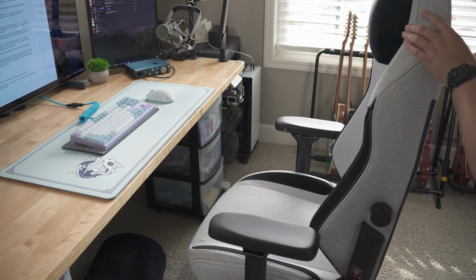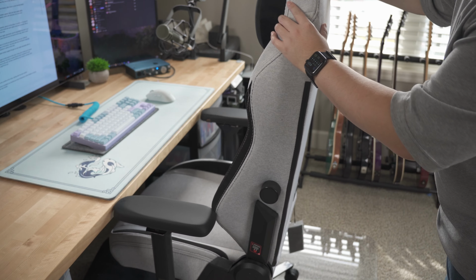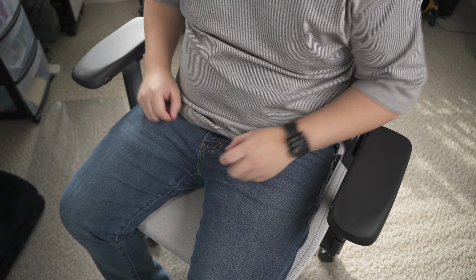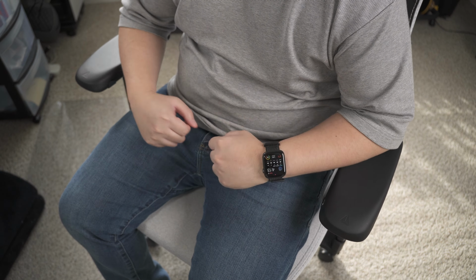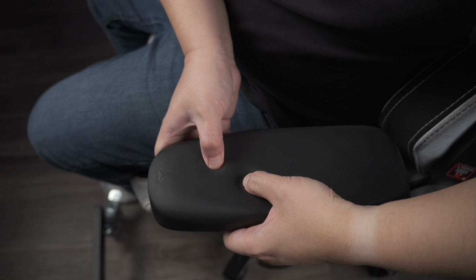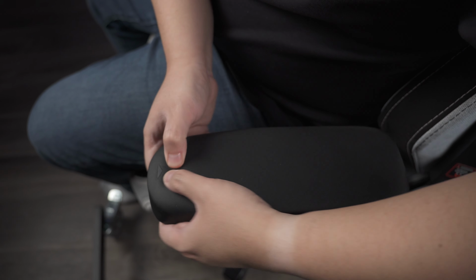They don't go low enough so that I can get them out of the way when I'm not using them, or to push my chair underneath my desk. Also, when the width adjustments are all the way in, they're still a bit too far apart for me. As for the arm pads on the Titan Evo, they're large and have a good amount of softness to them, making them very comfortable in various positions.